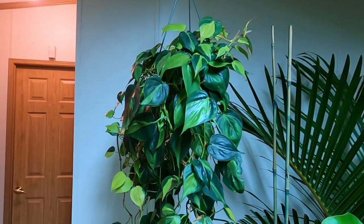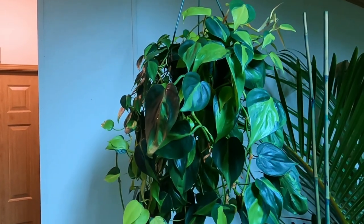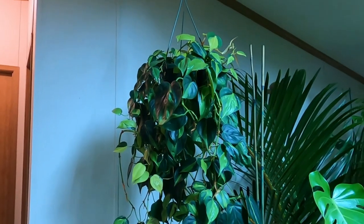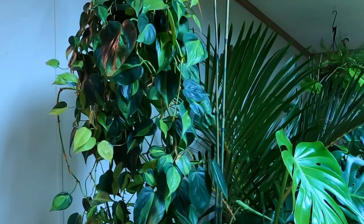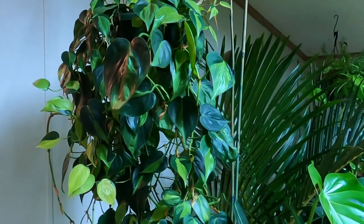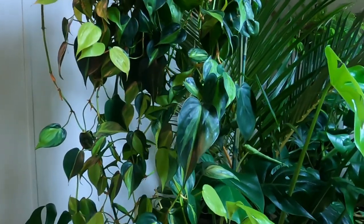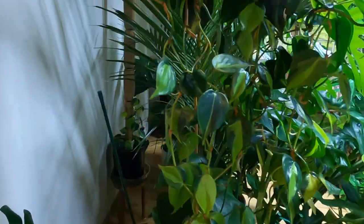A lot of these plants, like the Pothos and the Philodendrons that I have in the hanging baskets, you can also grow on moss poles. And if you grow them on a moss pole that you're able to keep moist, they'll get much larger leaves, and sometimes the shape of the leaf will actually change as it's a more mature plant.